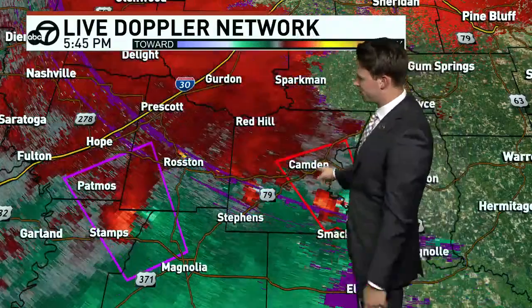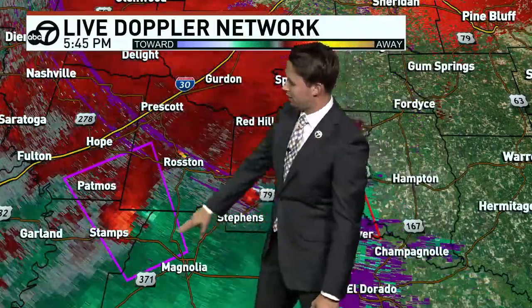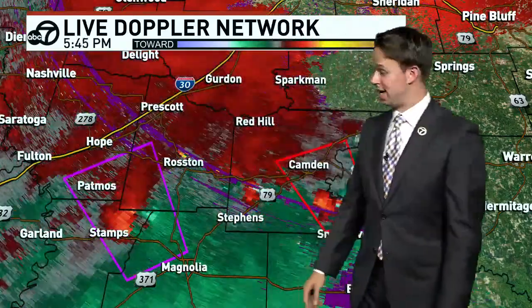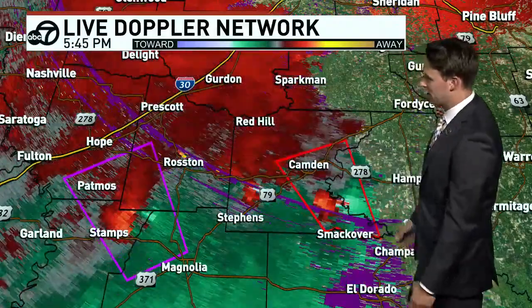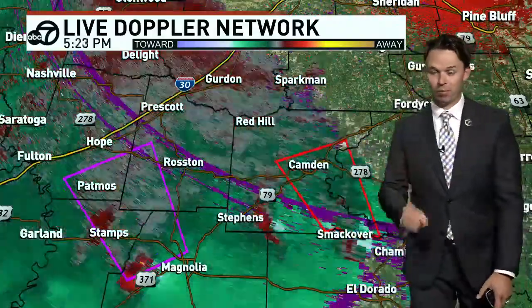The area of rotation that's between Camden and Stevens, still not impressive, but still worth watching. Confirmed tornado continues to move up towards the southwest part of Nevada County. It's a confirmed tornado there. And the area of rotation that's headed right towards Camden still looks very impressive on radar.